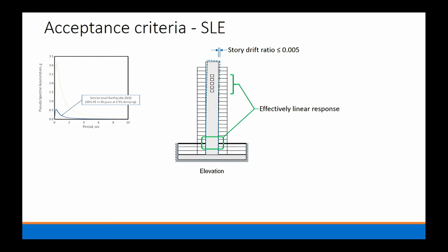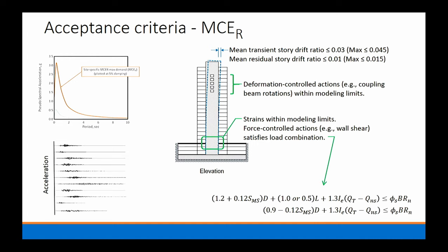When we get to MCE, this is the slide that could take the rest of the period, but we'll try not to do it. We select earthquake ground motions to represent the hazard. We build the nonlinear model. The mean of the transient story drifts that you get out of the 11 ground motions is not to exceed 3%. The residual story drift is supposed to be less than 1%. And we don't want these tall buildings to be leaning in such a way that a city would close down the adjacent neighborhoods.